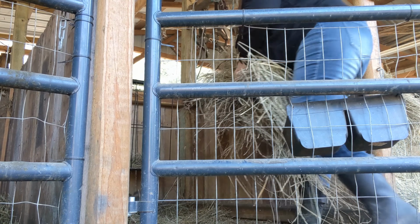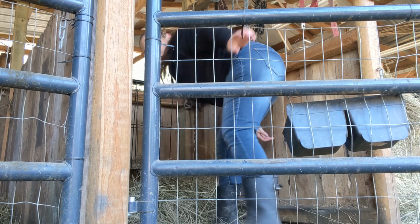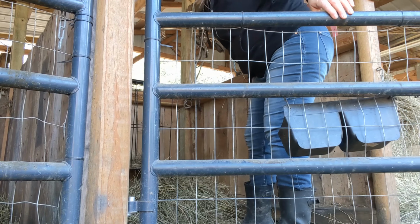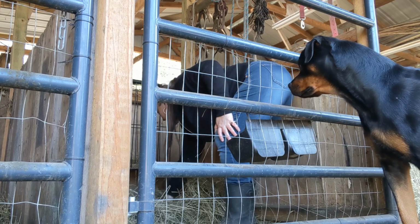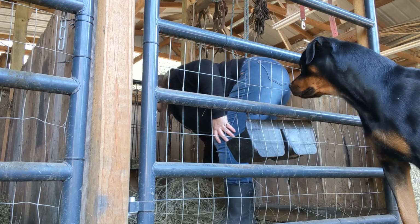Here, little baby. Come here. No, don't run out. It's all right. Come here. There's some more hay for you. And you know what? I think she's purple because I think my husband sprayed some wound care stuff on her. I thought maybe that it was a bruise or something, but I don't think it is. I'll have to ask him just to double check.